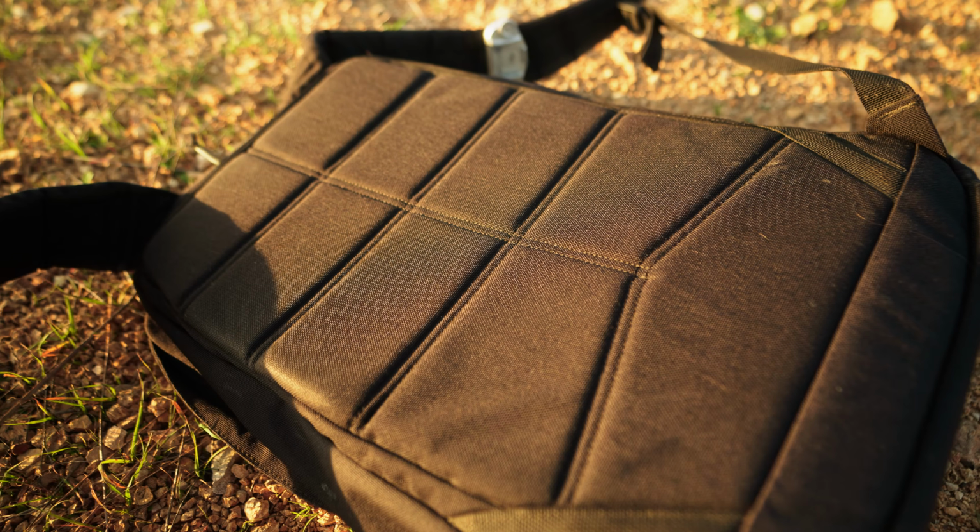What I don't like about this bag is the ventilation. There's some small channels on the back of the bag that help a little bit, but if it were a hot day out here, I would definitely be sweating. So I think if you're someone who sweats a lot and you prefer to have ventilation in the back, especially on hot days, maybe this bag isn't the one for you.